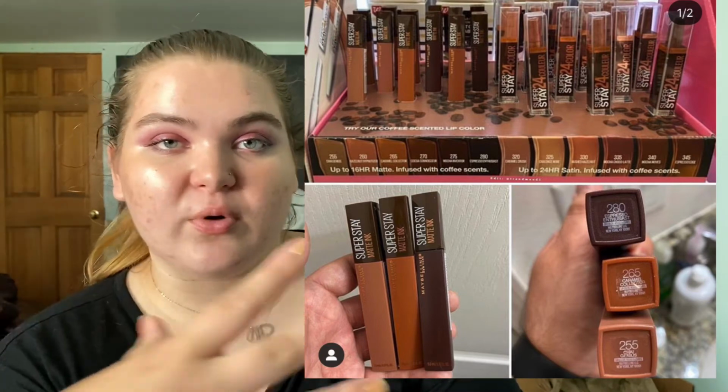Again, it is super inclusive. It just kind of looks like a nude collection. They have some lighter shades, some pretty dark shades, and they are coffee scented, which is the most intriguing part of them to me. I probably am not going to get any though, because both of the formulas are matte lipstick formulas, and I'm not a huge fan of matte lipsticks, so I probably won't be picking any up, but it was very interesting to me, and I'm always for inclusive shade ranges.